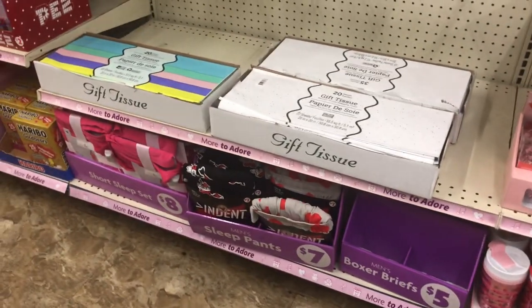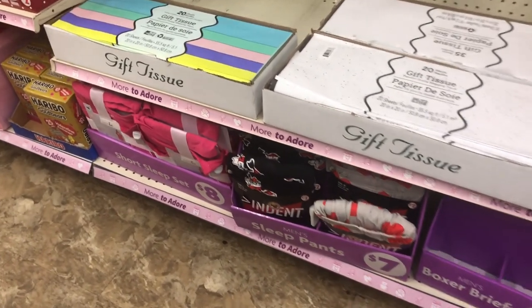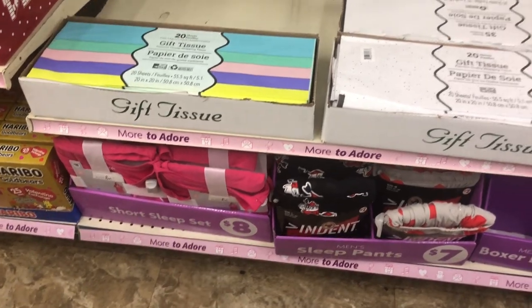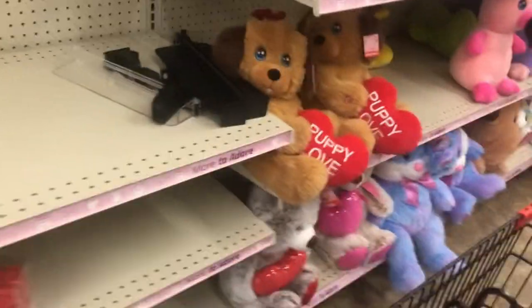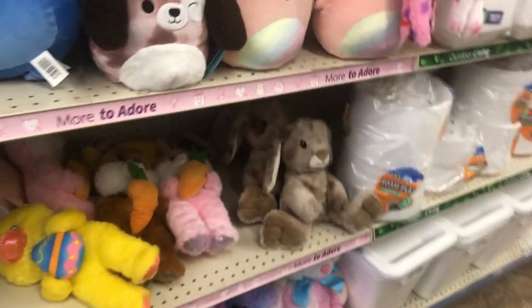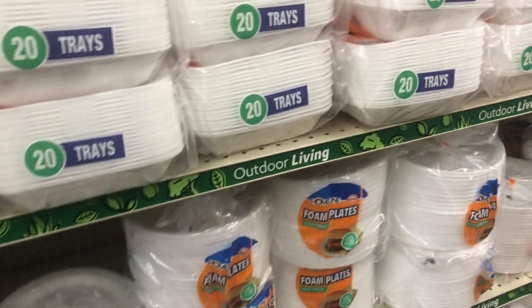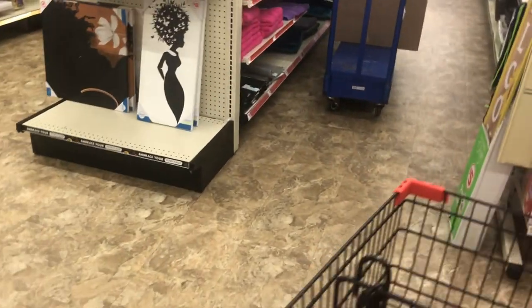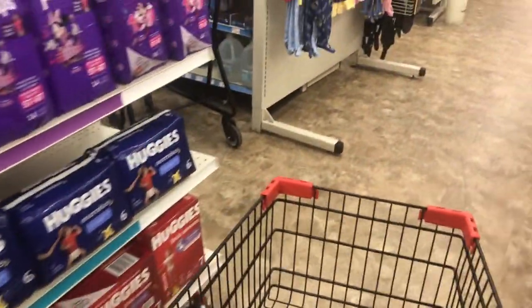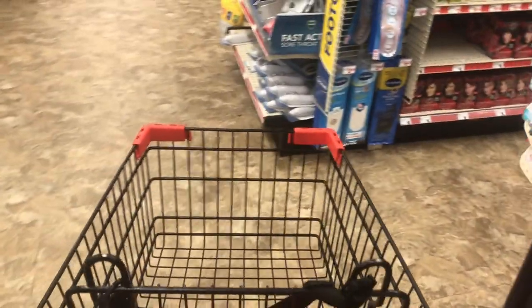And they got pajama sets for $7. And then they got the pink ones for $8. And they got bears. So I'm going to get some of these. The reason why I came in here is to get some Alka stuff. Because clearly y'all can hear me congested.